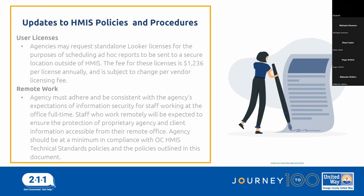For agencies that are interested in having a standalone license, we updated the policy to include the license fee that is set by our vendor, and this price may change based on our vendor. Agencies can still access their data. The standalone license is just an option for agencies who may want to schedule their own reports.